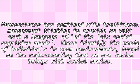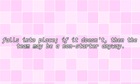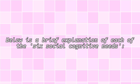beings with social brains. In such a challenging range of environments, as identified above, it may seem unlikely that we can have one approach that will work. Yet when we consider teamwork from the perspective of a social interaction, it makes sense. If this interaction can be managed more successfully, the rest usually falls into place. If it doesn't, then the team may be a non-starter anyway. Below is a brief explanation of each of the 6 social cognitive needs.